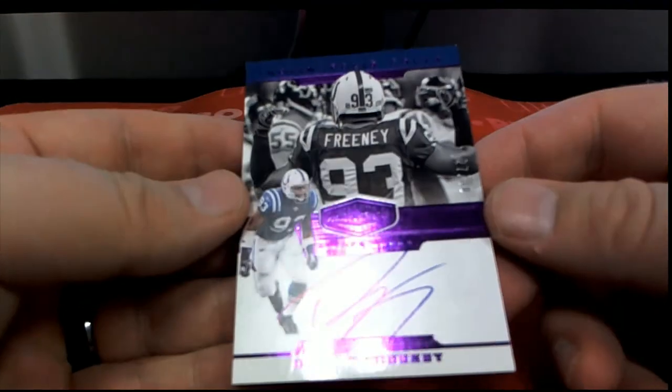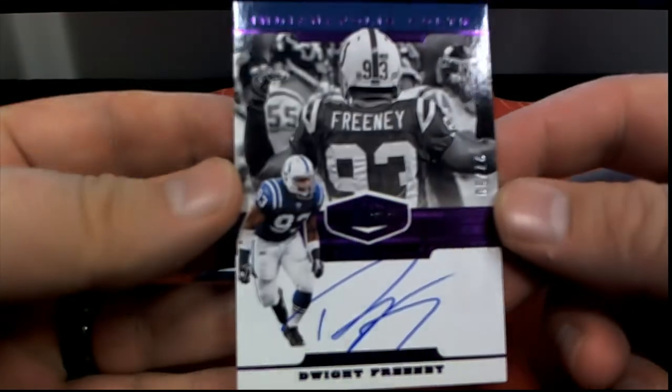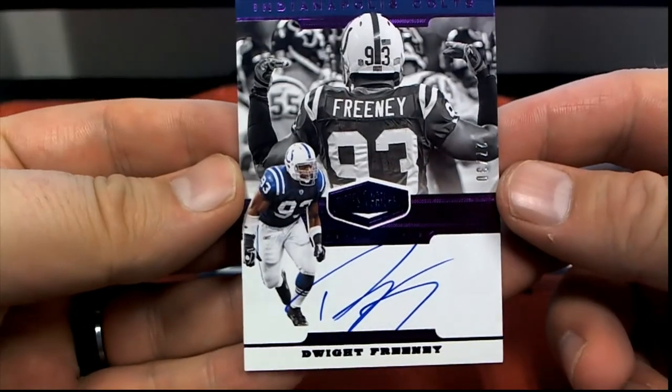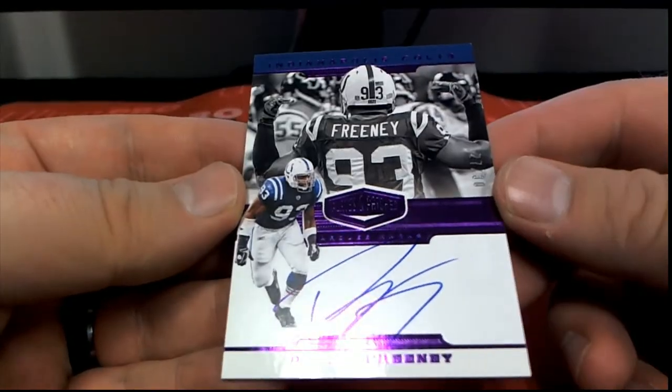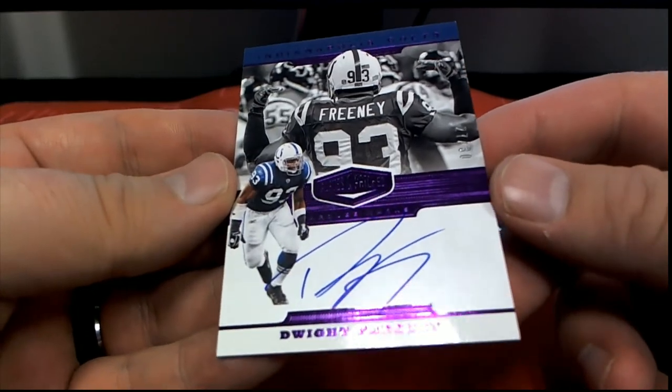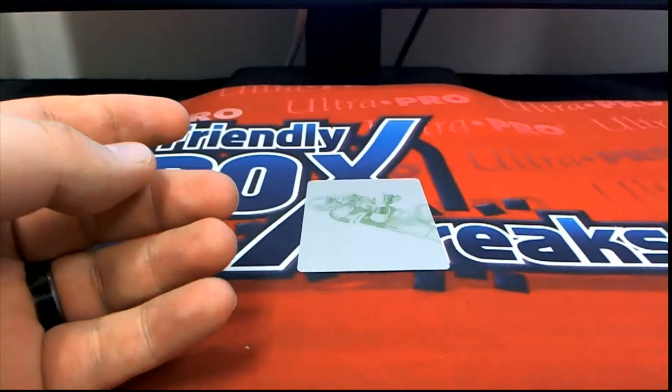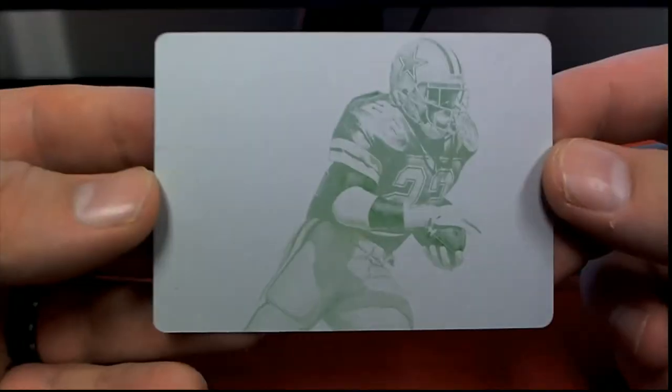Then we got to, ooh, the white Freeney. That's interesting. One you don't see often. All right, we'll take it. Colts, there you go. DH, David H. 27/30. The white Freeney for the Colts. Nice on-card auto in our plate.